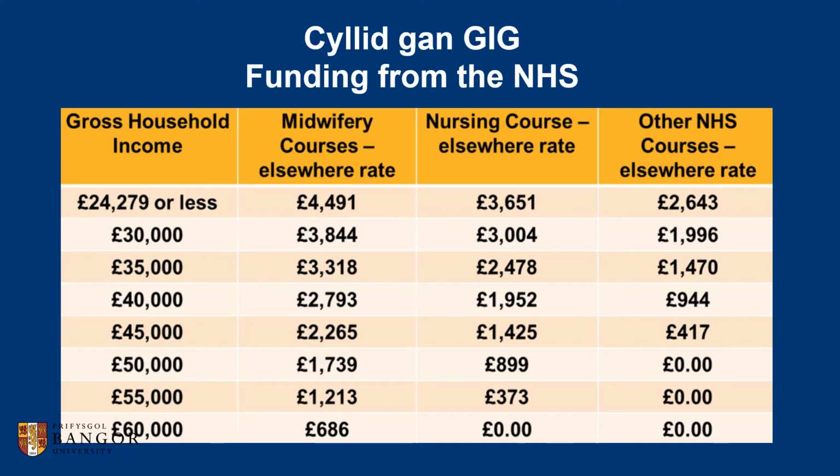So you'll see here it's slightly different. So midwifery courses, it's £4,491 a year. Nursing course, it's £3,651 a year. And for any other NHS courses, for example, radiography, it's £2,643 a year. Now, obviously, you can also notice that the higher the household income, the less the bursary that's available.